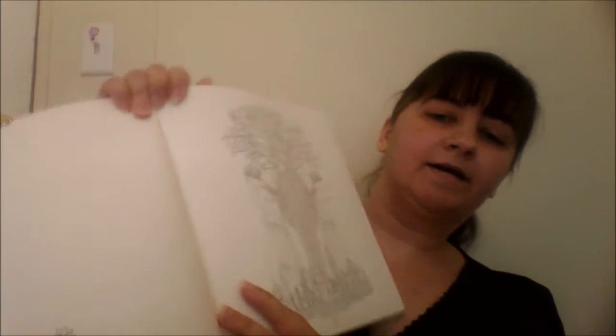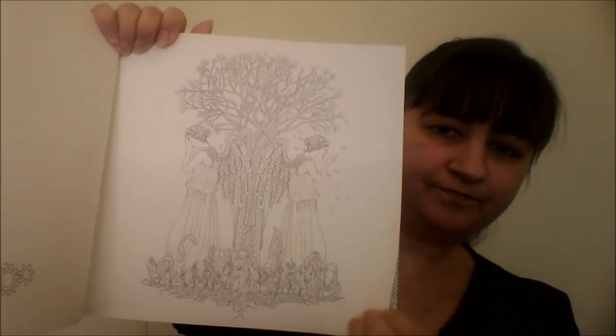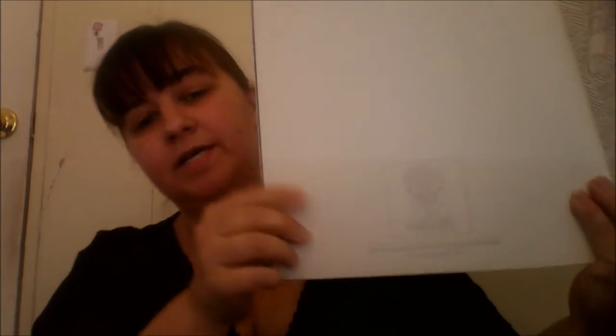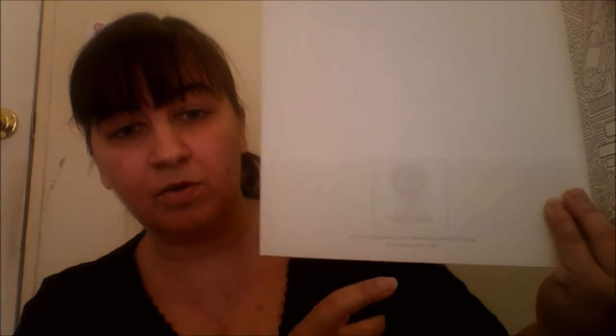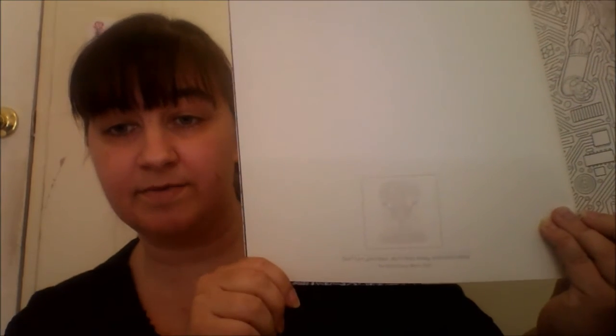You have the Weeping Angels. And I like how on the back of each page it has, like, this is the Weeping Angels in the tree, and a quote from the episode or something to do with that picture. Like this one has, "Don't turn your back, don't look away, and don't blink." And it says, "The 10th Doctor blinked 2007." And then there's that one.